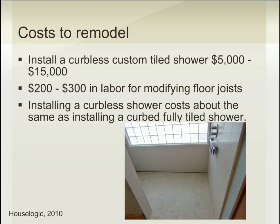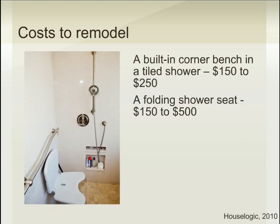The lip makes no sense. I can't jump over a lip in my wheelchair. I can't do a wheelie and get into that. Someone with a walker, it's very hard to stumble across those curbs. There are a lot better solutions to keeping water out of the bathroom by putting these channel drains in and slanting the floors. People in the younger generation love these curbless showers. Those folks see it as a very modern look, a very clean look.